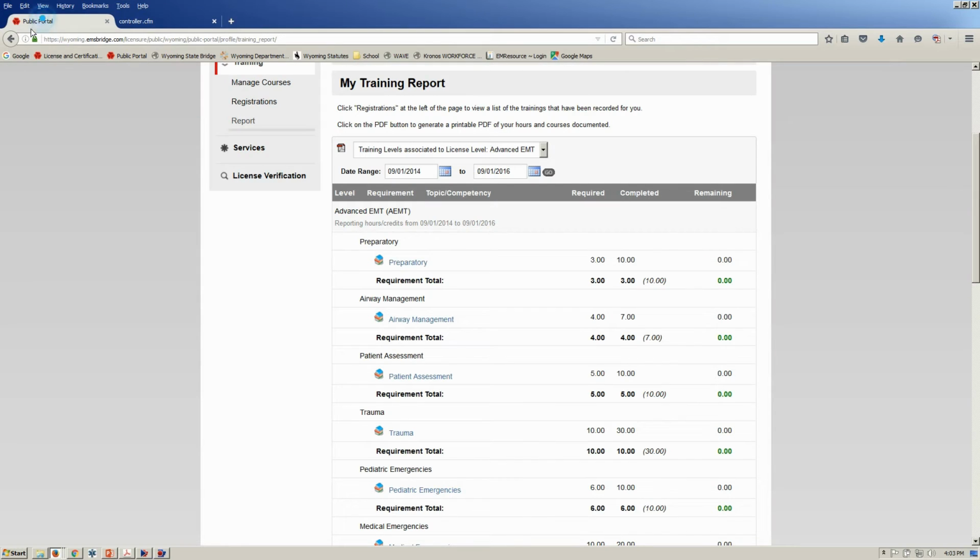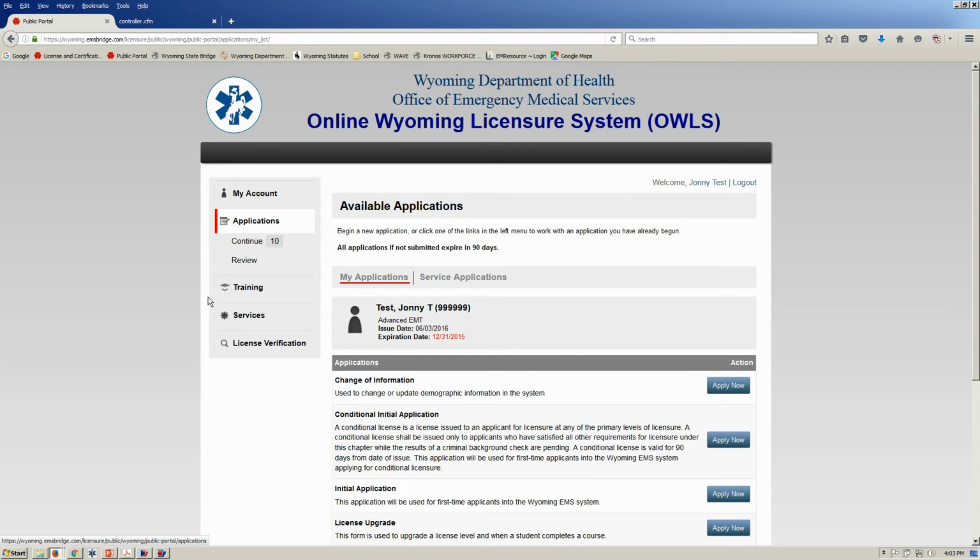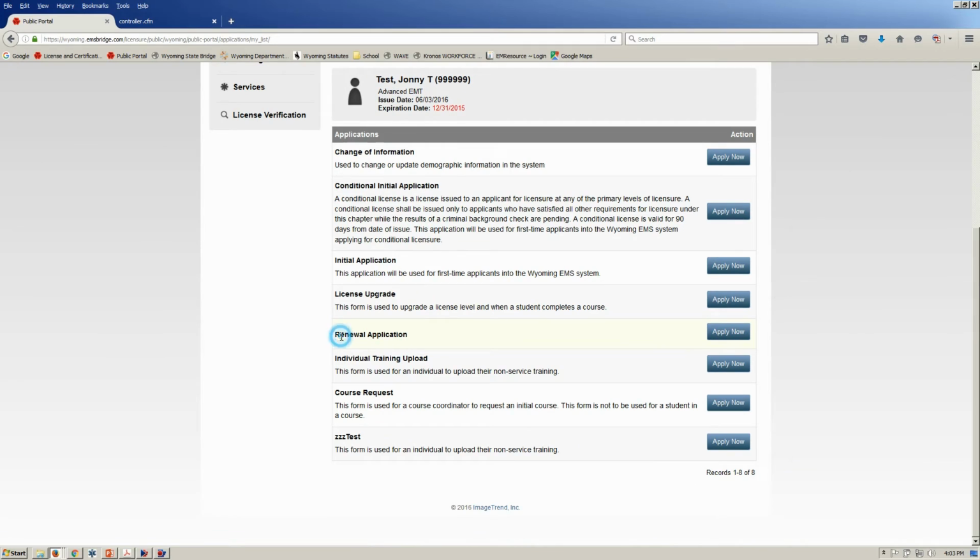So from there, once you are able to go in, visualize that you have everything that you need, have all the hours in place, you come up to applications. Under the applications button, we'll show you the applications that are available for you. One thing to remember is the renewal period starts on October 1st. So as of October 1st, you'll be able to come in and you'll have the renewal application available. You won't be able to see it before then, as per rule the renewal cycle does not open until October 1st.